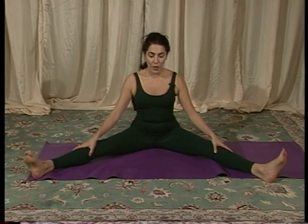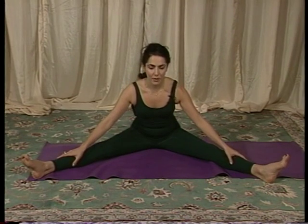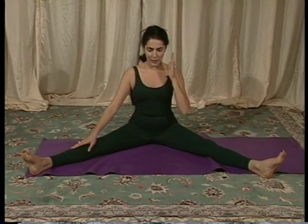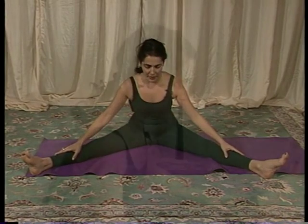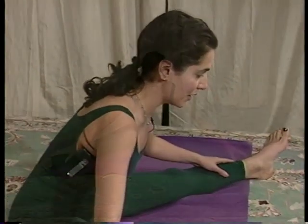Now, going into this position, it's essential that you keep the chest lifted. We're just going to tip forward. Slide the hands down. Don't pull into the neck. Just let the head stay exactly where it is, just floating on top of the shoulders. Exhale, ease into it. Inhale, ease up.